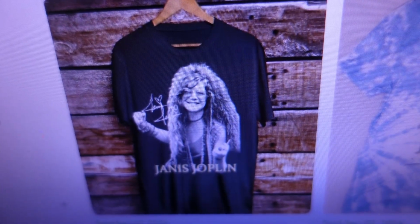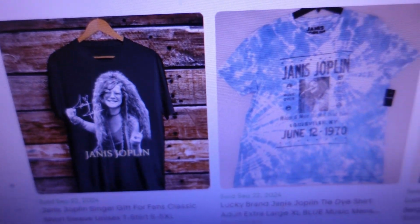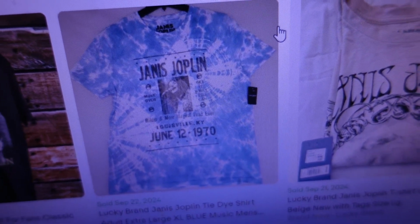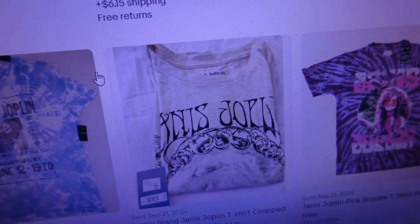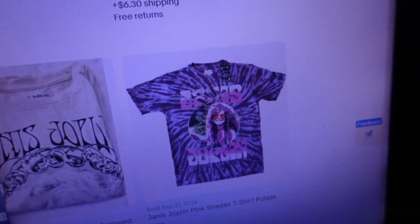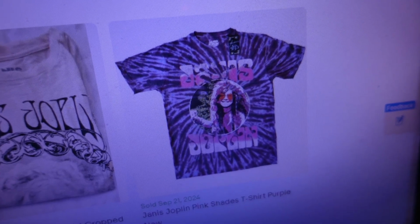Let's see what some more of these are selling for. So again, here's the second row. This one's $19.99. These are just random, ended recently. Here's one for $17.94, rather. And $18.99 for this one, a brand new Janis Joplin. Here's a nice tie-dye one. This one $23.28. So that's a pretty cool tee for $23.